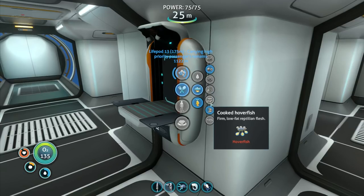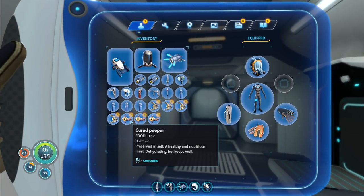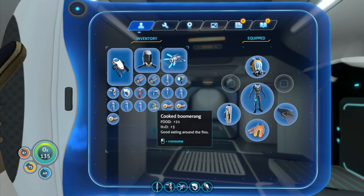We want to go cooked food first. I'm going to make some boomerangs. We have a whole load of food now. We've got three cured peepers, which are preserved in salt. They do dehydrate by -2, which is not a huge amount, so we should be all right with that. Vital signs stabilizing. Excellent. That's what we want. We want our vital signs stabilized.